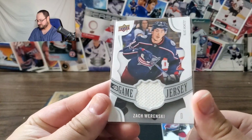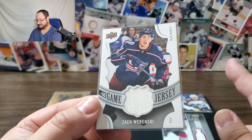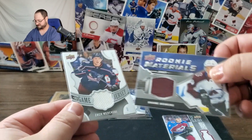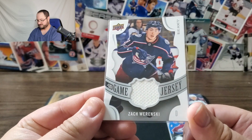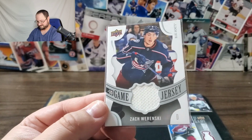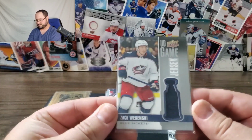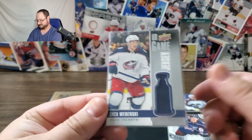Okay, Werenski, once again, and we just had him not too long ago. We have a game jersey of his now. This one here, as I mentioned before, I really like how they did the die cut of the Stanley Cup as opposed to something just like a square or circle or something. This was really nice too, having the NHL shield cut out. I like that, it's something different. Sometimes just small stuff makes the difference. Next up, Werenski again. Game jersey.